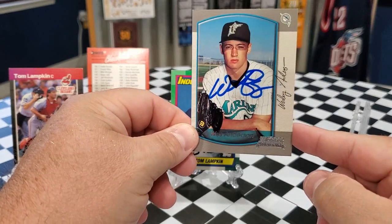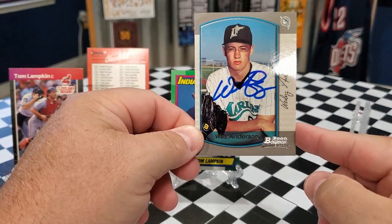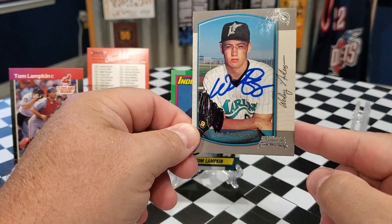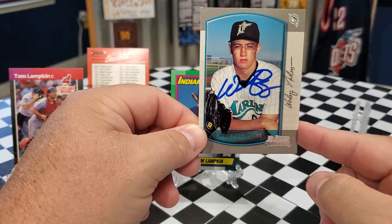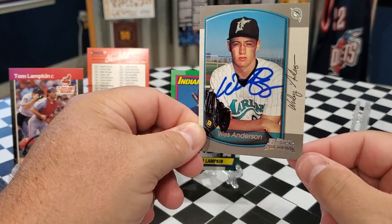And so definitely glad to get this 2000 Bowman signed. I've started to get these rolling in along with the 98, 99 Bowmans, and they take signatures really well, so not too shabby. So we got Mr.